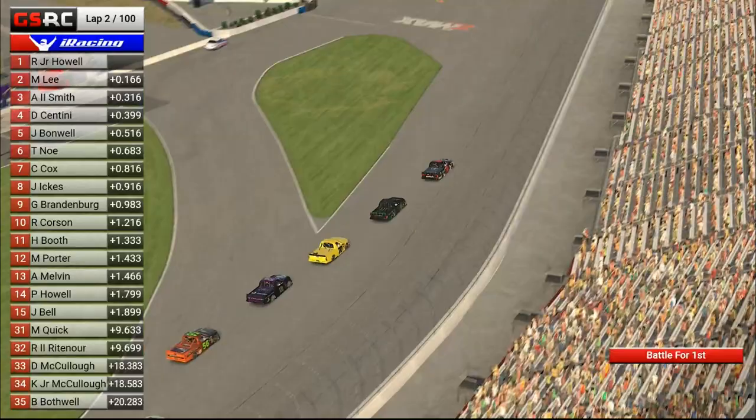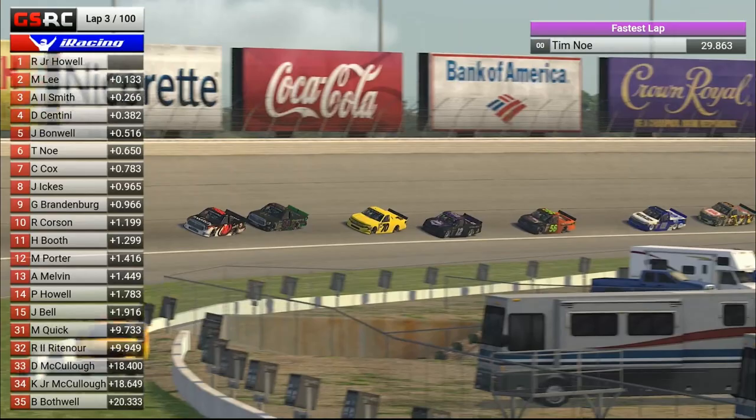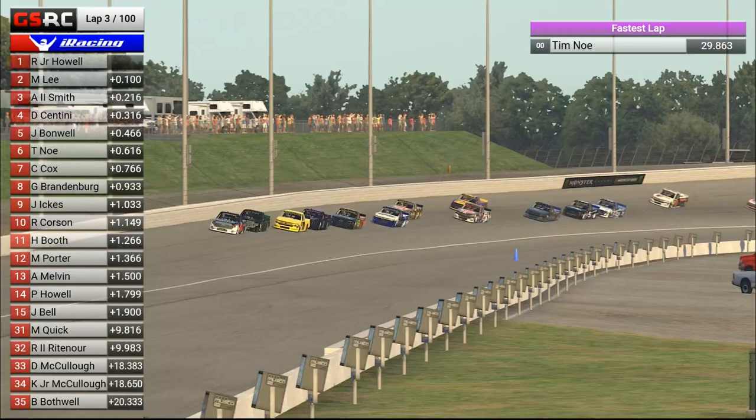Those guys that started on pit road are out on track again. Of course, with the McCullough brothers running together, Bothwell behind them, and then Jim Westerfield even a good ways back. He's already on the same straightaway as the leaders. He's coming into three while they're coming out of two.